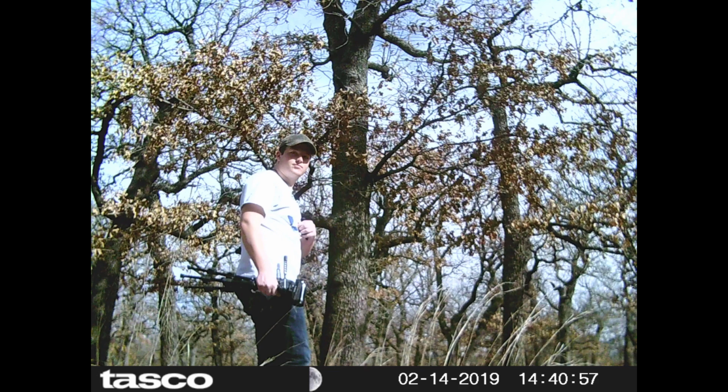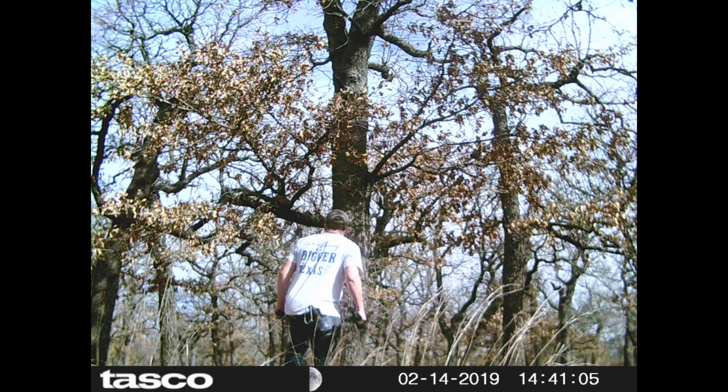What's up, Bigfooters? Right now we are back in the studio, but we've got the SD card from the trail camera. We're going to put it into this laptop and see what kind of photos we got on our trail cam. Alright, so here, first pictures here, me setting up this trail camera. You can see the date I put it out on Valentine's Day at around 2:40.